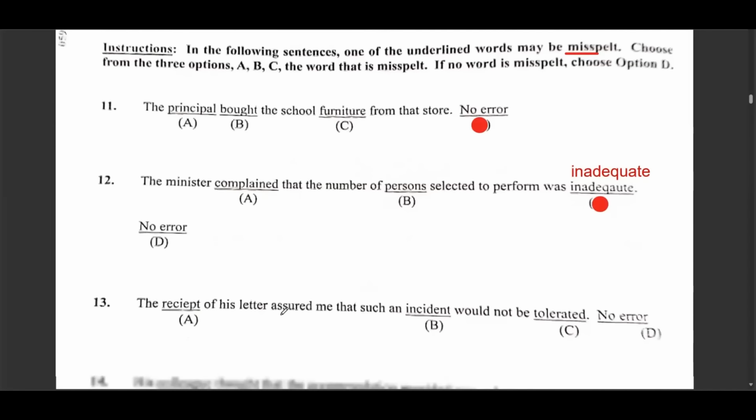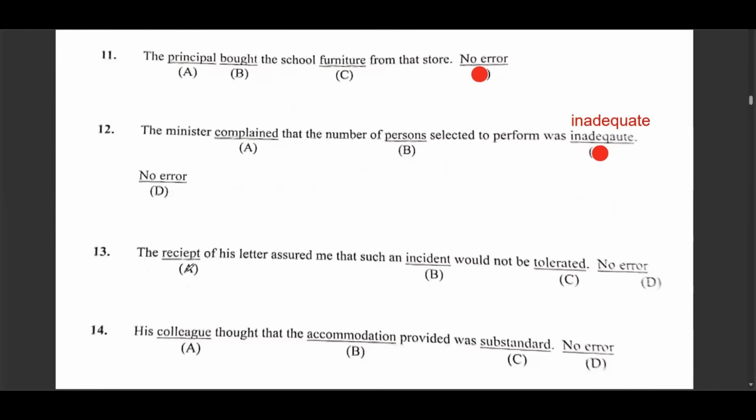So number 13, the receipt of his letter assured me that such an incident would not be tolerated. So a misspelled word is option A, receipt, right? That I-E after that C there needs to change. How we need our word to be spelled is R-E-C-E-I-P-T. All right, so receipt.